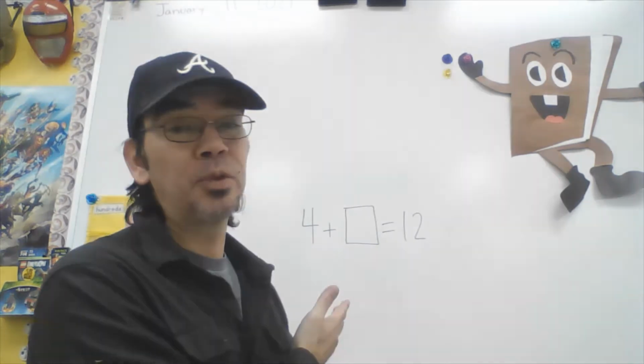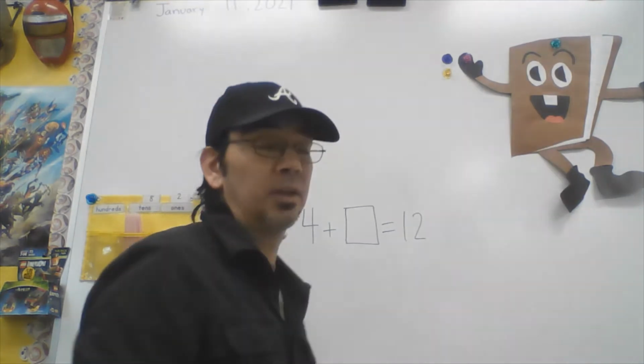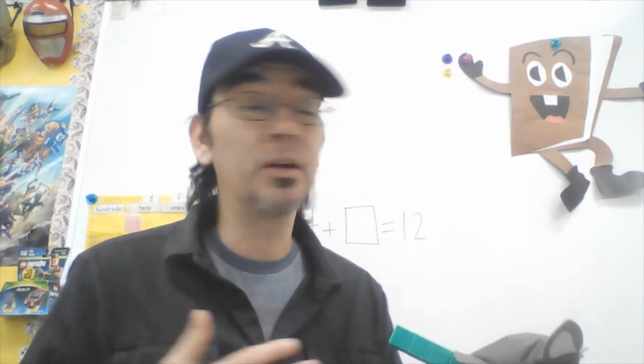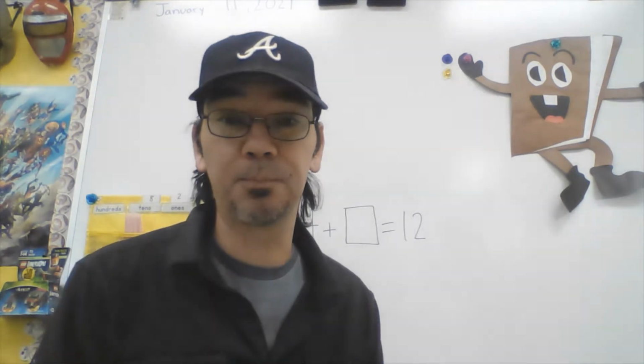So what I want to do is have enough cubes to make sure that I can count all the way to 12, right? So we want to make sure we have at least that many, so we can solve our problem.